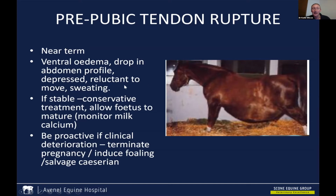So it's obviously very painful for the mare. We get a dramatic change in her abdominal profile, and she will be quite depressed and reluctant to move. Long term, there's not much we can do to repair that. So generally we are focused on trying to keep her comfortable enough to get her to term so we can manage an induction or a salvage cesarean and save the foal, hopefully.